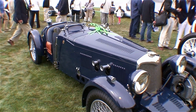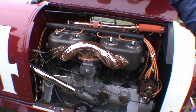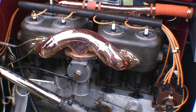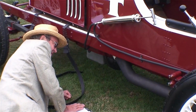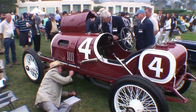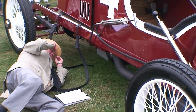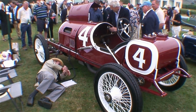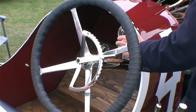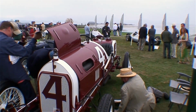We drove in the Tour. That's why the ribbon's on the hood there. And a Mercer running here. It's spectacular. One of these judges is really concerned. I mean, he's really doing his job. Kind of vibrates like a Harley.